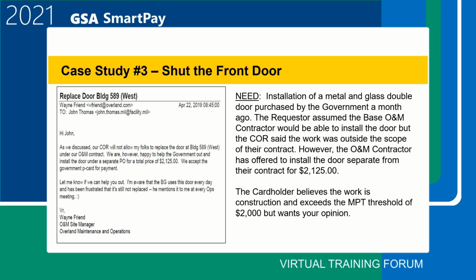However, the contracting officer's representative overseeing the O&M contractor has indicated the work doesn't fall within the scope of their contract. The requester has now brought the cardholder an email from the contractor saying that they are willing to do the work as a separate transaction if the government would like to use its purchase card. The O&M contractor quoted a flat price of $2,125 for installation.